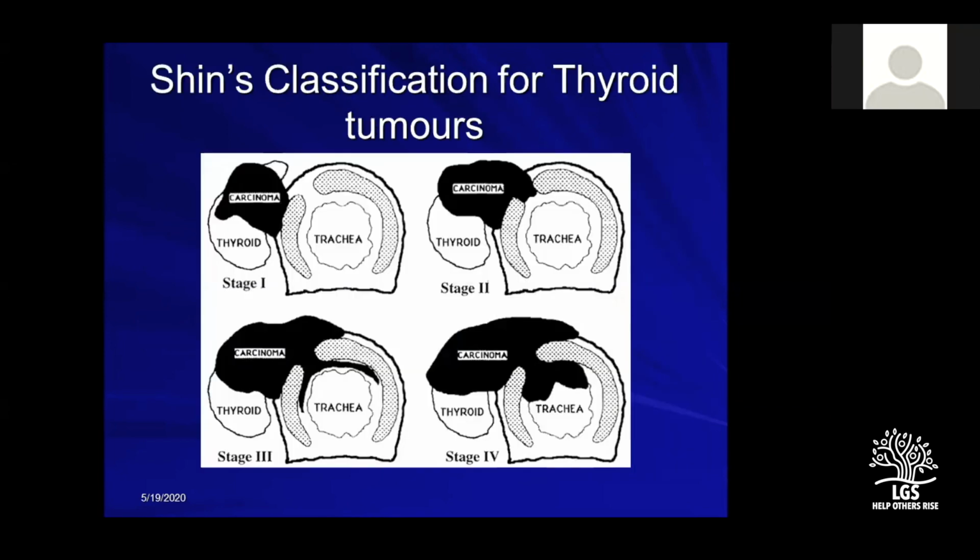It's important that when you are dealing with a thyroid tumor which is infiltrating into the trachea, I would recommend everybody read this classical paper by Shin, which came out in 1993, and this is something that we follow even today.